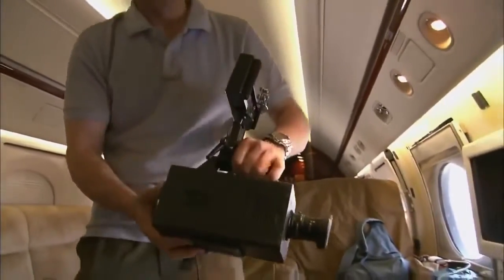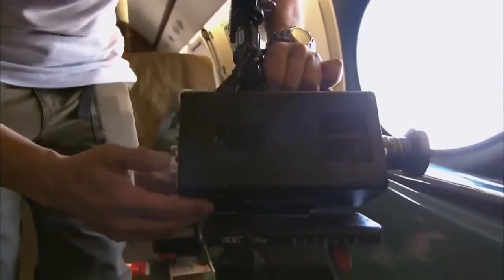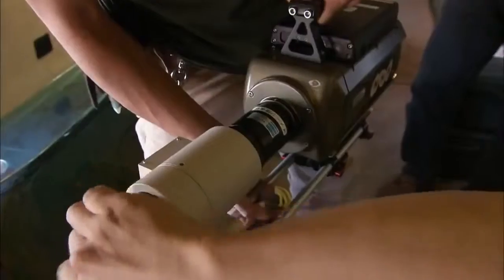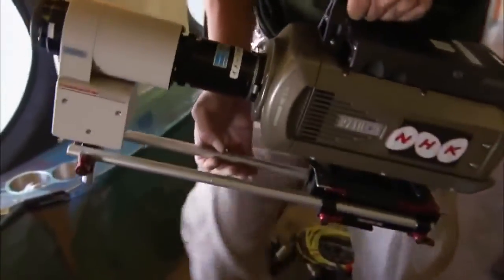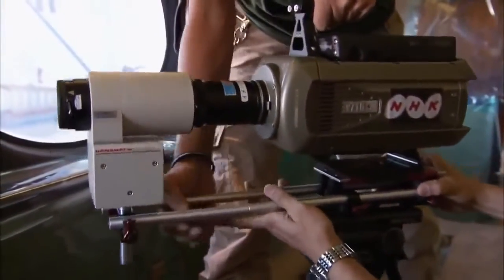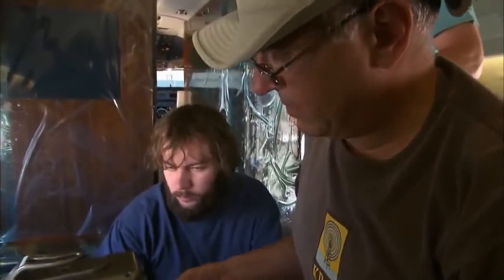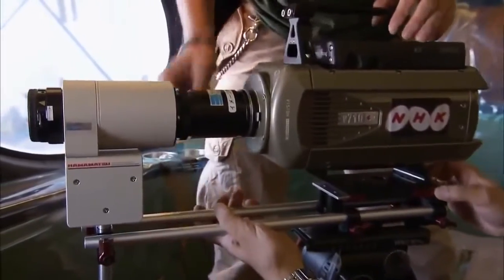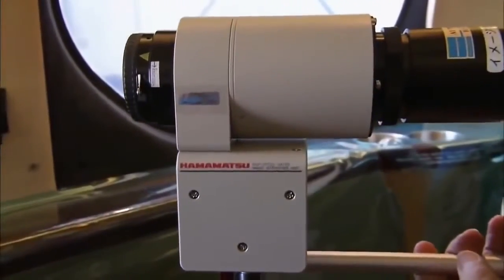The planes will also be equipped with the same super-sensitive color HD camera Furukawa has been using on the International Space Station. But their real secret weapon is a high-speed black-and-white camera that shoots 10,000 frames per second under low-light conditions. It will be able to show the formation of sprites in slow motion. It will be the first time that we've had two aircraft simultaneously trying to image sprites with high-speed cameras. So it's very exciting for us.